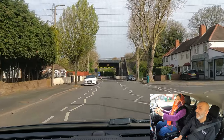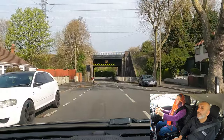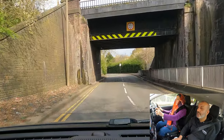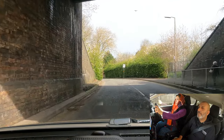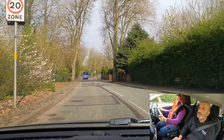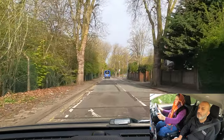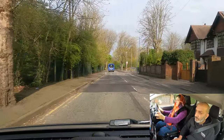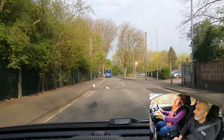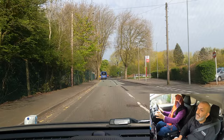What's happening ahead, what's happening with the road? Yeah, 20 and narrow road as well. And a bend. Yeah, we can see it. That's it. School here, yes, so we have to watch out for the school area. That's it.